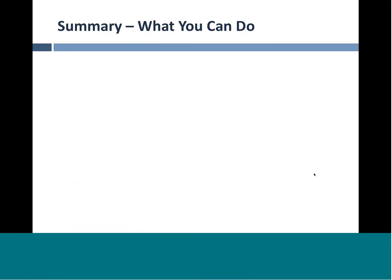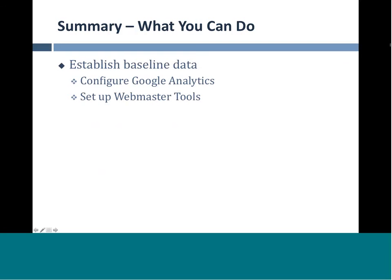So let's just summarize quickly what you can do to improve indexing ratios. And these are just some very basic things. Get some metrics, establish some baseline data, and figure out where you are right now. Configure Google Analytics in conjunction with Google's Webmaster Tools. They're both very powerful, free tools that will give you a lot of very good information.